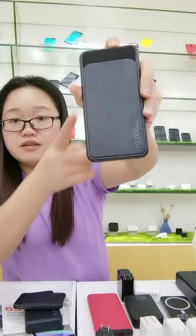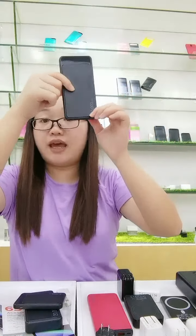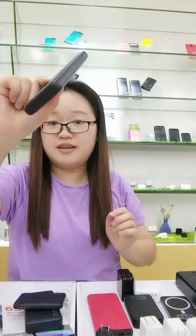You see this part design is very beautiful. Right now this has no extra finishing on here, but we can add UV or rubber here to make it look more high end.